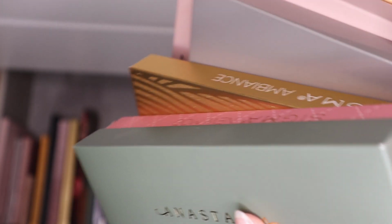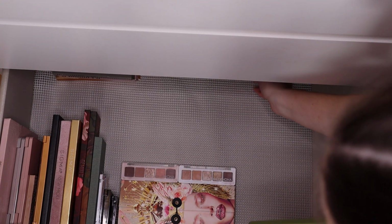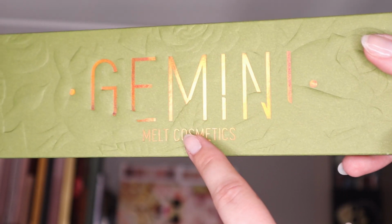I also just keep all of my packaging in there. I don't know, all of these palettes are just so special to me. As you can see, I don't have that many. I just kind of started building my collection, and a lot of them are new, and I just like to keep all of the packaging. It just, I don't know, it is very special to me. So I'm just gonna put that in the back. I also have an extra of the Gemini palette because mine came broken, and they kindly sent me a new one, so I'm keeping this as well.